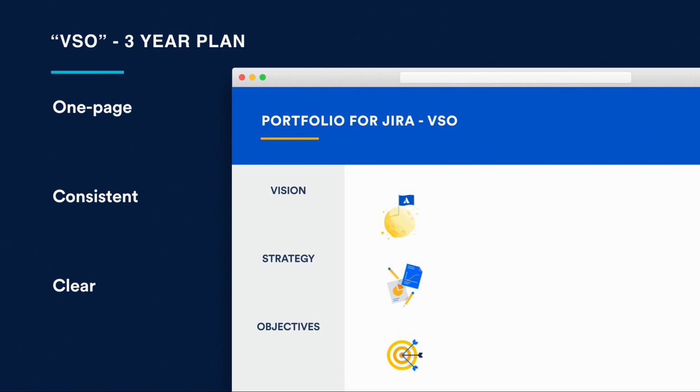We introduced this simple, clear, consistent one-page resource called a VSO to describe our 3-year plans. And a VSO really simply stands for vision, strategy, and objectives. And the point of a VSO is in a single page to get really, really clear and focused on where your product is heading, how you plan on getting there, and what success looks like at the end of the day.